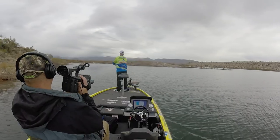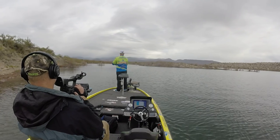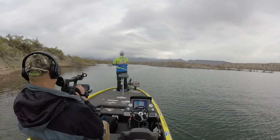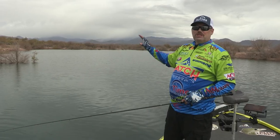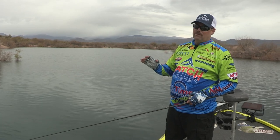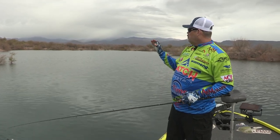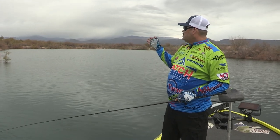And just start right along the walls here, and we'll work our way towards the back. And we'll probably do the same in Humbug and things like that. And the fish will tell us about where they're at. But we'll do a little searching, a little plan, and see what happens. Might throw a soft jerk bait. It's a great time of year for a soft jerk bait. But I wanted to pick up the spinnerbait so I could move down the bank a little faster and just see what's going on.